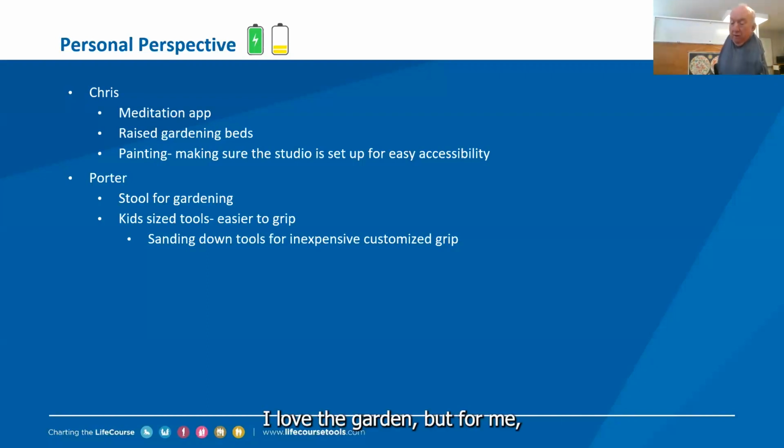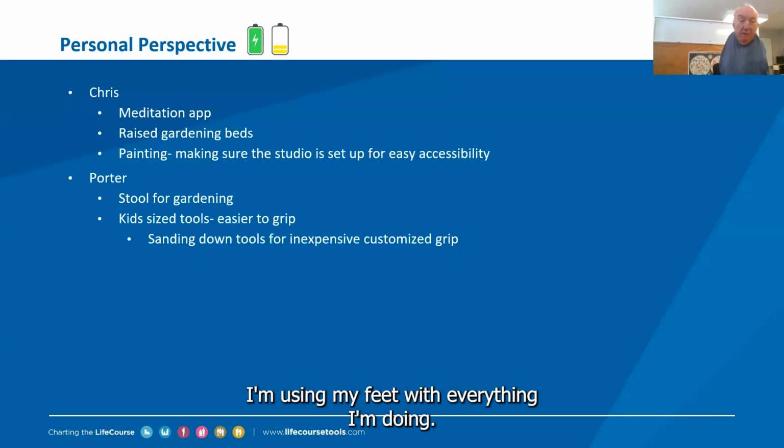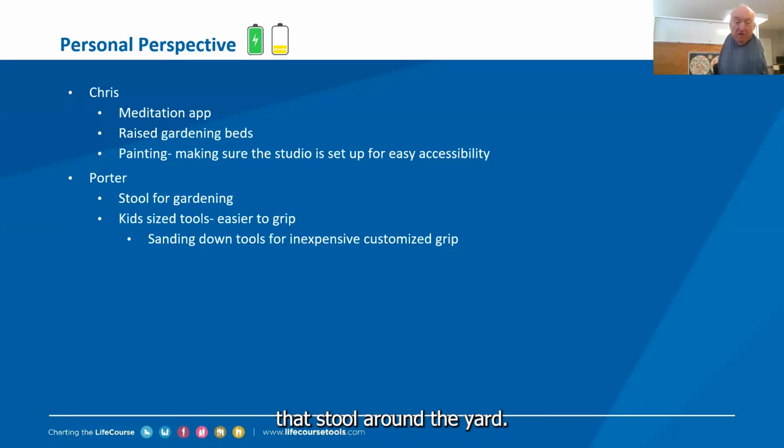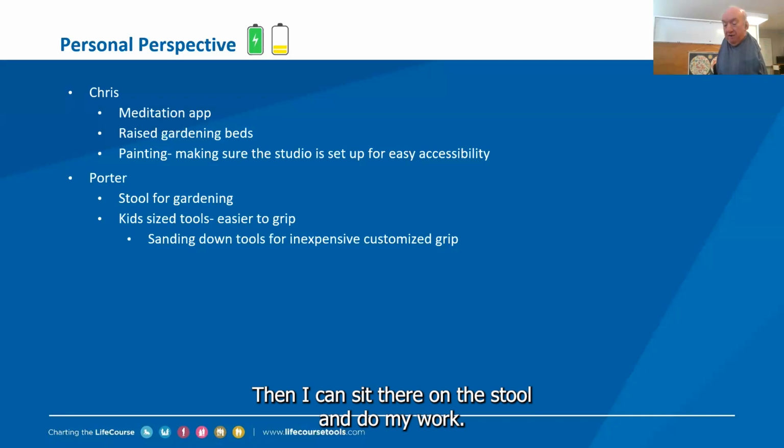I love to garden, but for me, I'm using my feet with everything I'm doing. So I have a stool on wheels that also has a middle section where I can put my tools in, and then I can just push that stool around the yard. Then I can pull the items out that I need. Then I can sit there on the stool and do my work.